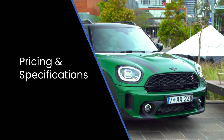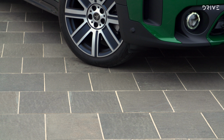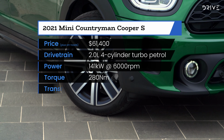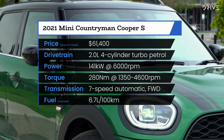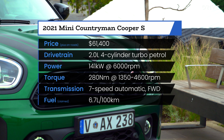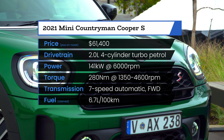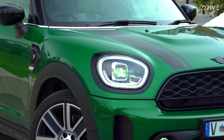The Mini Countryman is the largest in the Mini range. There are 3 variants: the Cooper, Cooper S and John Cooper Works. There's also a plug-in hybrid option. There are 3 trim levels available too, starting with Classic, Mini Yours and JCW Sport. Our model scores the Mini Yours package, which we'll chat more about later.